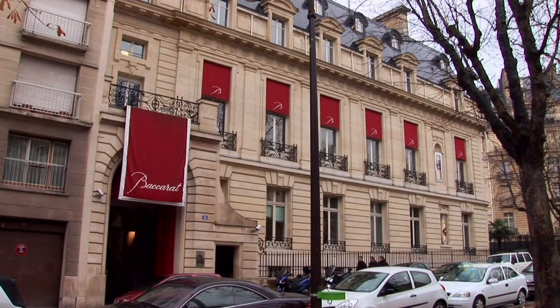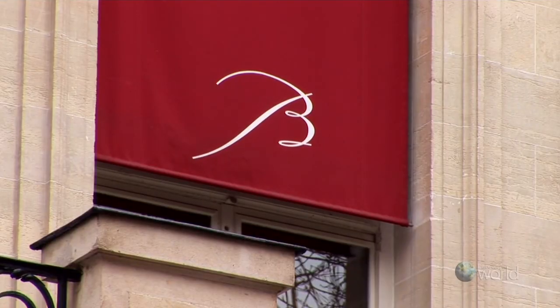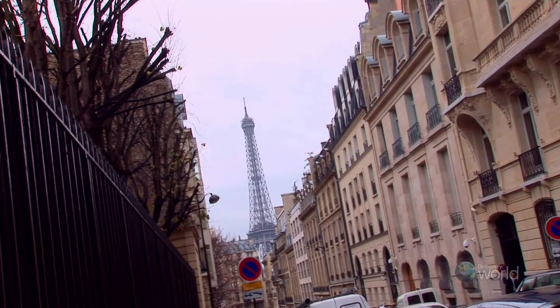If Baccarat has put you in the mood for shopping, let's walk over to the business street where the locals shop, where Parisians go to pick up what they need, right after this.